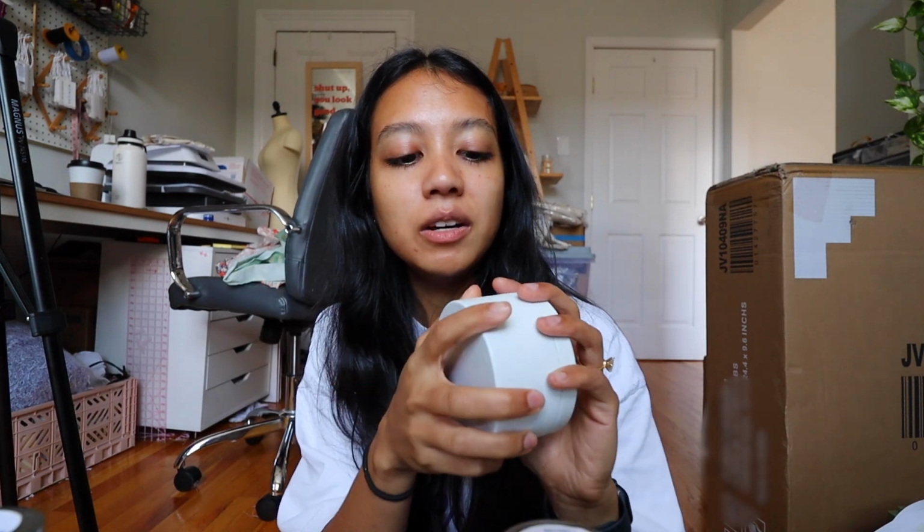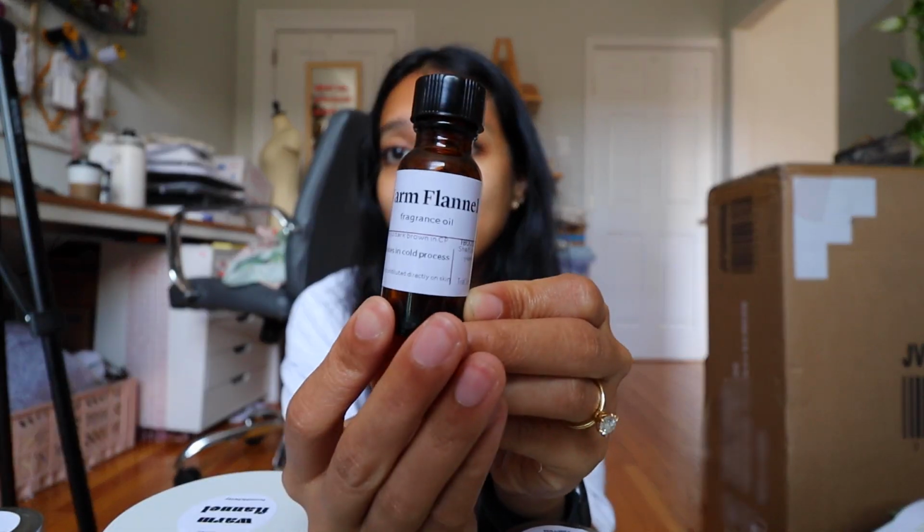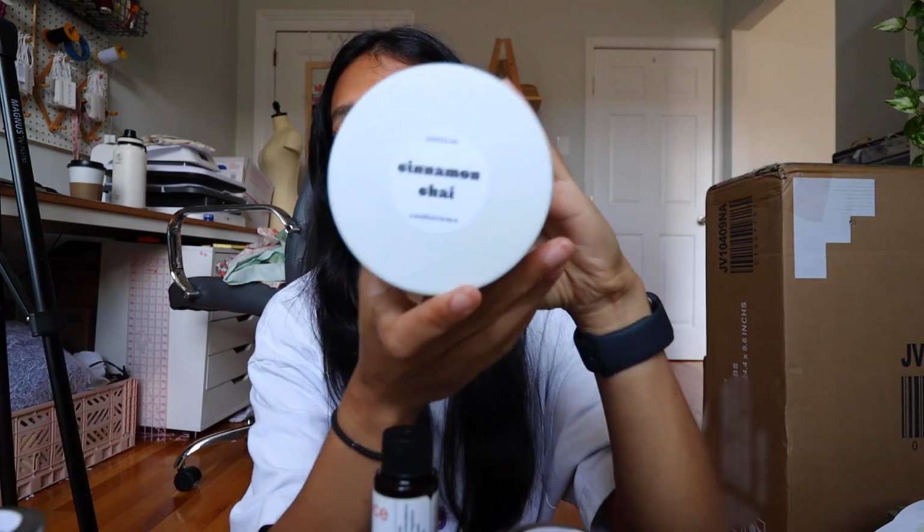The first hit. So this one right here, warm flannel. Who would have thought? I didn't even know what flannel smelled like before going into this. I think it's a very simple fragrance. It smells like a few different things. Definitely like cotton and like woodsy type scents. I think the name of it is really smart, and I think that people will smell it and be reminded of like a cozy home. This one's from Brambleberry.